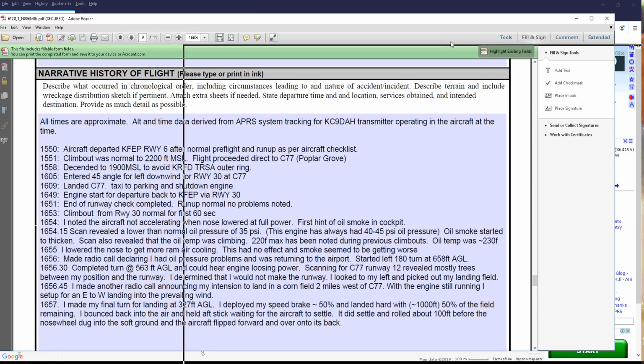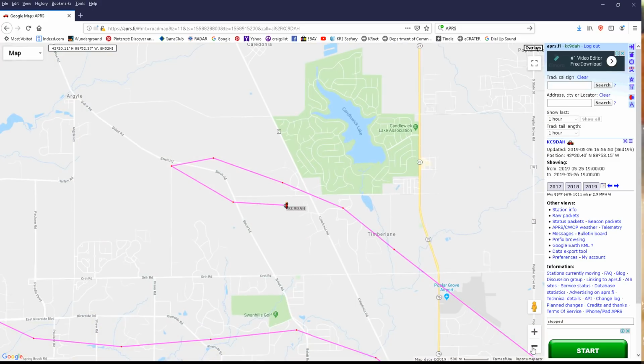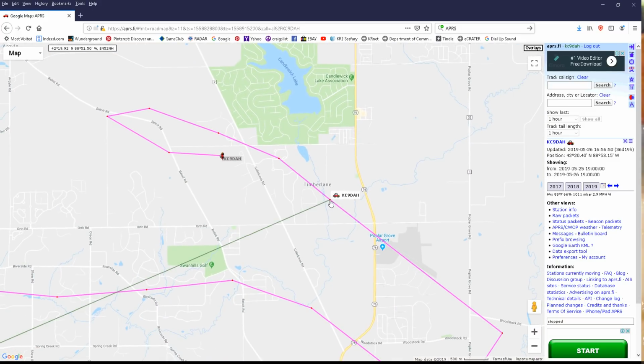At 16:53, I took off. I'll go ahead and slide this out of the way, and we'll go back to the map. Now, I'll zoom out a little bit. The data points show up as these little dots. As you mouse over them, it will show you what repeater it was talking to at the time. And if you click on the dot, you actually get the data.